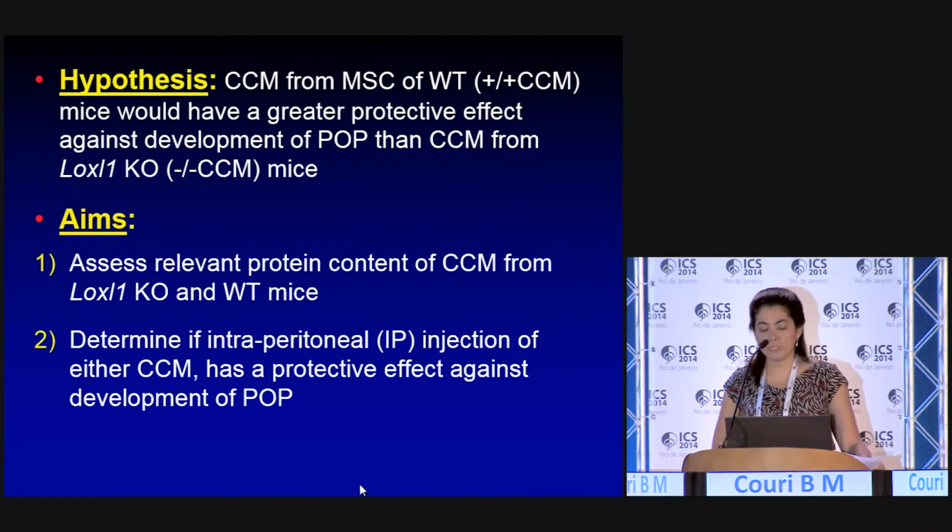The hypothesis was that the CCM, the concentrated media from the MSCs of wild-type animals, positive CCM, would have a greater protective effect against development of prolapse than CCM from LOXL1 knockout, the negative CCM. The aims of this study were to assess relevant protein content of CCM from LOXL1 knockout animals and wild types, and also to determine if intraperitoneal (IP) injection of either CCM has a protective effect against development of prolapse.